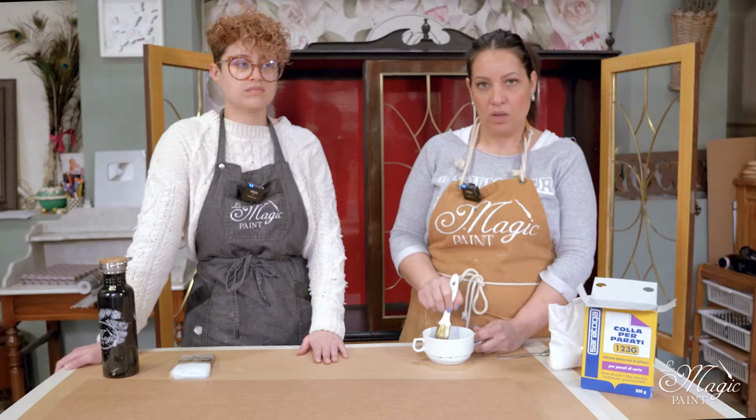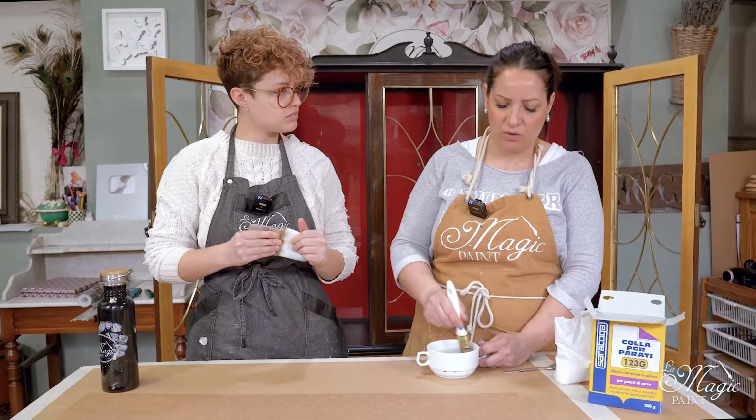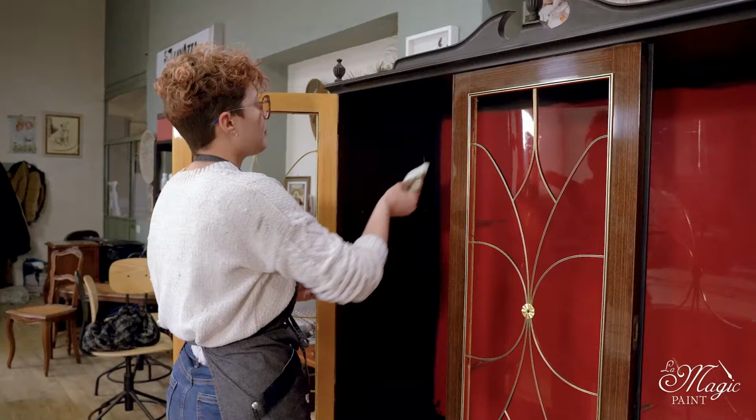Are you comfortable? Yes, because I can grip it well and go nicely into corners. It's the same brush we use for our decoupage and many other things. So it is a product that I think you have to keep in the house. I'm handing you the glue and letting you work. I'll get the spatulas for you. Okay, thank you. I start by putting glue all over the surface.